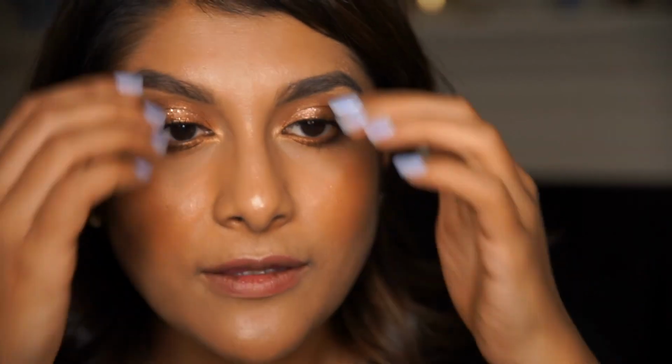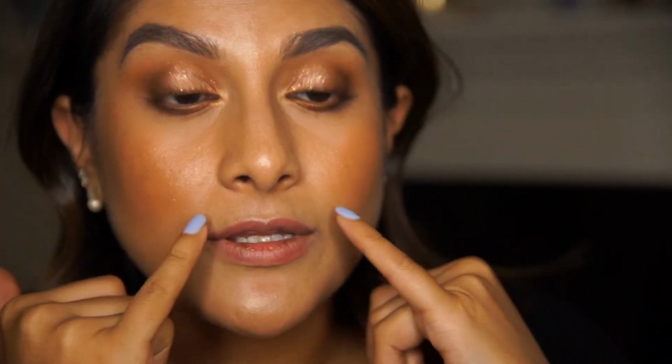It did get oily. You can see right around here, I am producing some sebum. But it's fine. It gives you a lit from within kind of glow. It's not gross. I could just blot this very easily and be set.